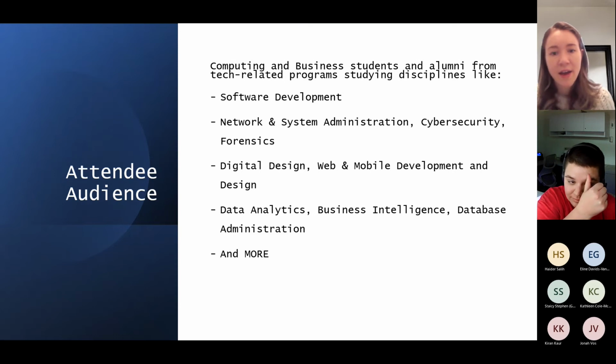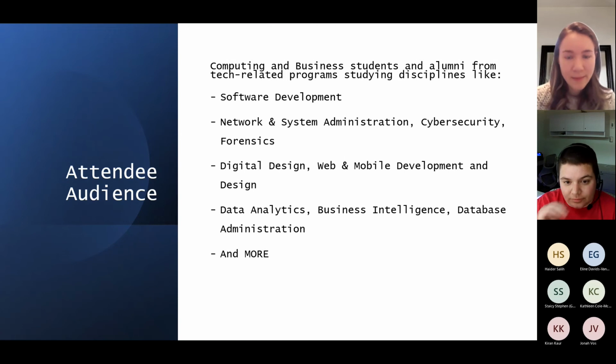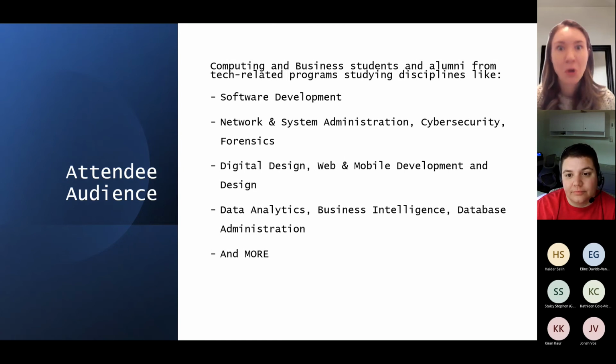So in terms of attendees, this event is mostly attended by computing students at BCIT. BCIT has over 30 programs in computing. BCIT is very unique, being a polytechnic institute, in that we're not mostly a degree granting institute. There's mostly certificates, diplomas, things like that. So a lot of people come to BCIT because they're continuing their education. They may already have a degree in something like computer science, and now they're taking a certificate in something like database administration.